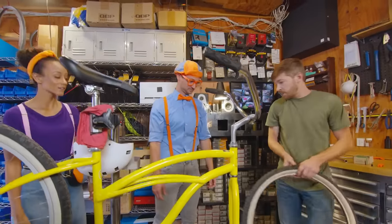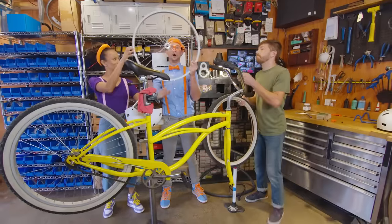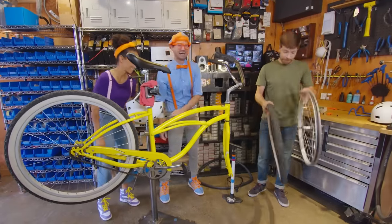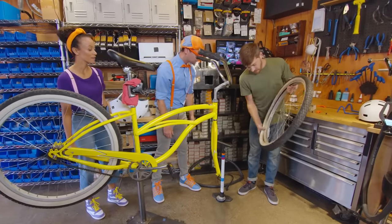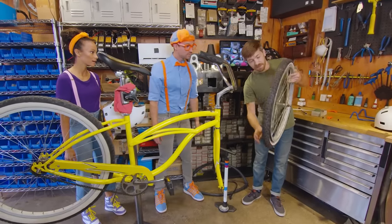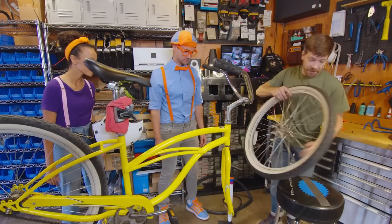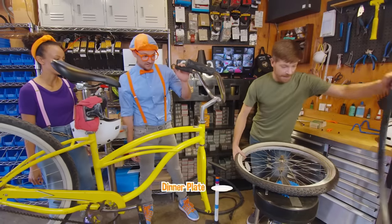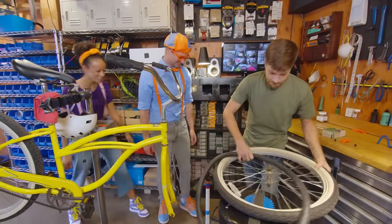Next, we will need that there wheel back. Oh, here you go. One wheel. Thank you. And so we're gonna set just one side of this wheel inside of the rim itself. Okay. And this is where I like to create a dinner plate. Dinner plate. I love dinner. Me too. Whoa.